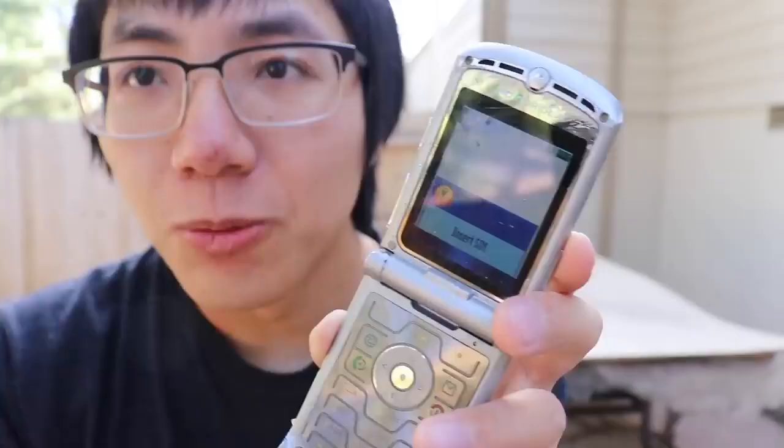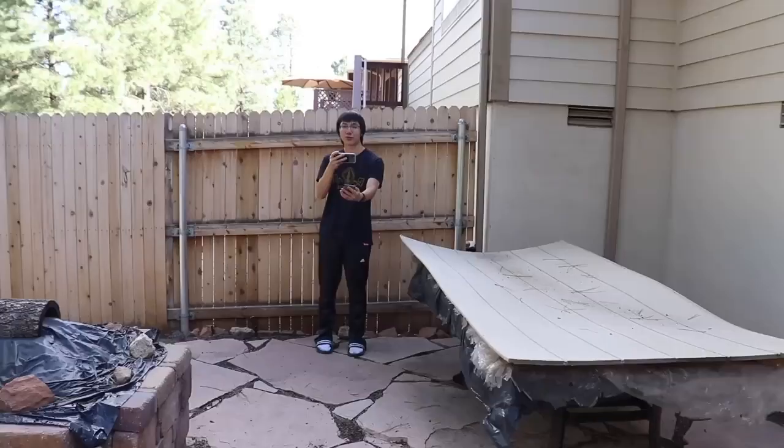Wow, finally caused some damage to it. As you can see, the screen still kinda works, but now if you see right here, there's some dead pixels. But that's pretty much it. Now, the new Razr, with it closed. Oh, there's gonna be glass everywhere. 3, 2, 1.